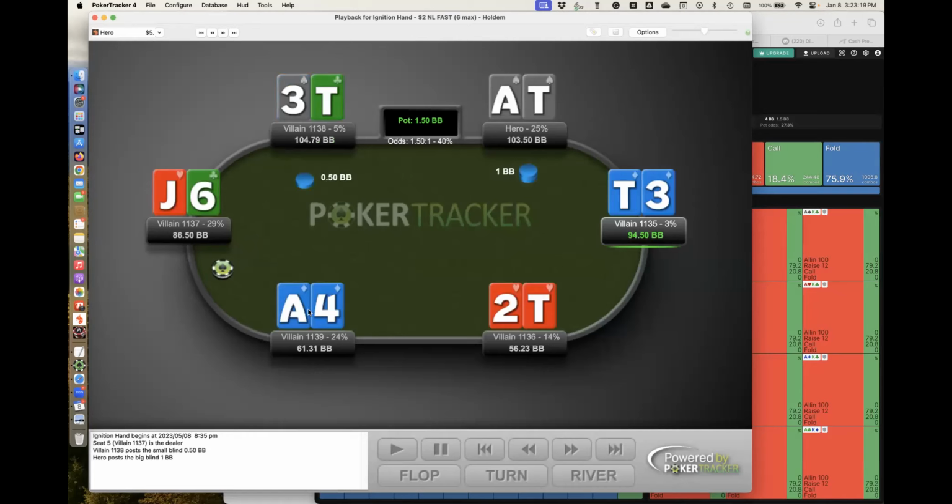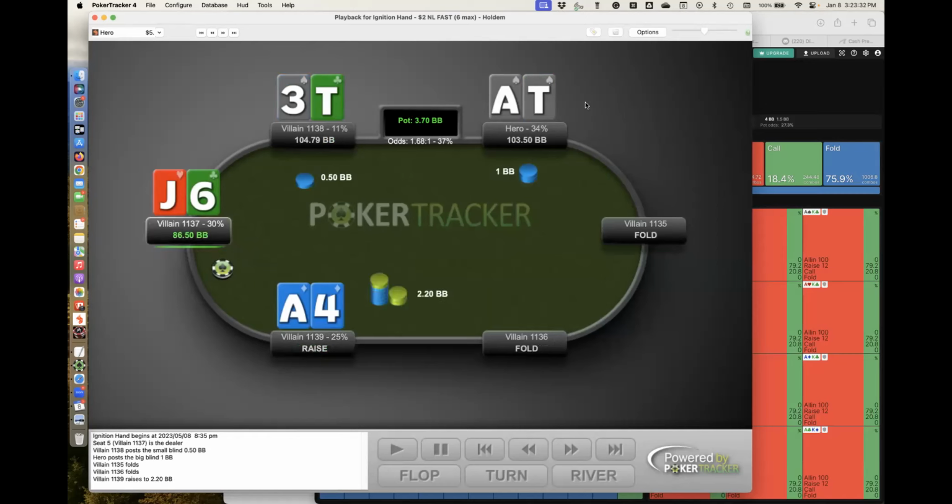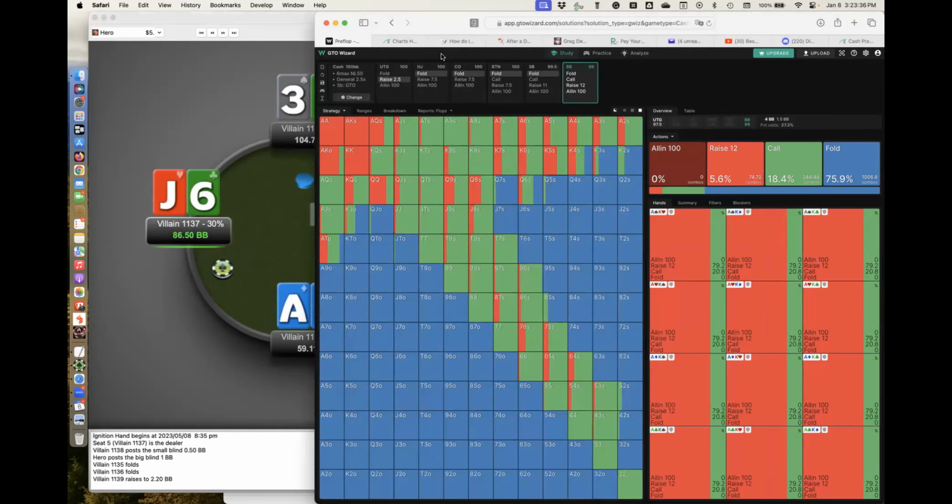Fold, raise, right there. Fold, defend, ace 10 suited. I think ace nine, hero can either 3-bet or call. We better call. And I think that it's just mostly 3-betting. Mostly, well, you think so? I think it's mostly 3-betting, but you can do both. I don't know. Let's see how they do it.